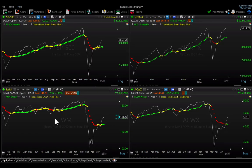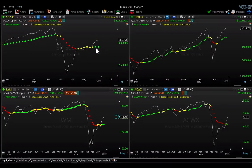We are looking at weekly charts of the major indices here, and we have our trend filters applied to sort of smooth out the noise. The white dashed line, I should say, is price itself. The dots colored there are our own trend filter, which we recently published to the website, available for download if you are interested. So if we look at the top left here, you can see the S&P 500 went bullish trend last week.